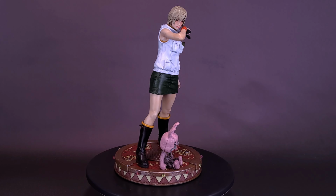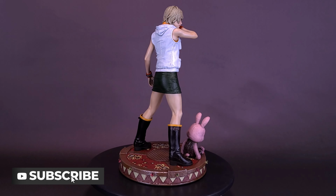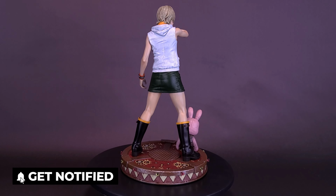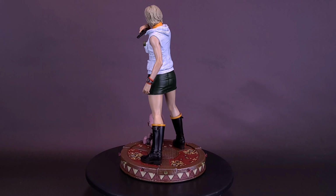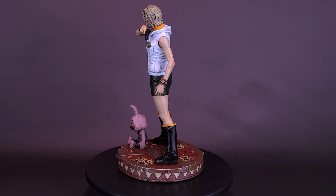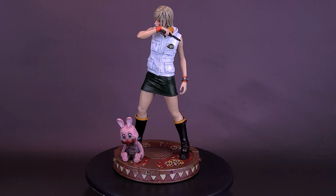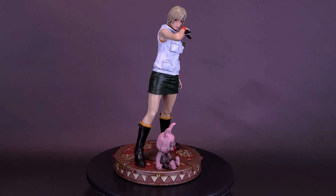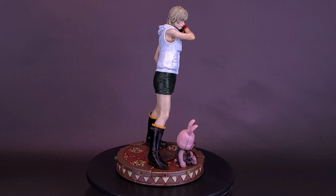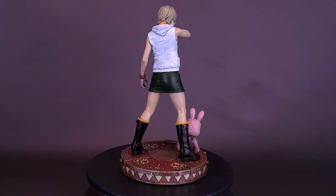Heather Mason steps forth from her torturous ordeal in the renowned horror game Silent Hill 3 as a spectacular official statue. Standing at 10 inches tall, this remarkable recreation features her orange turtleneck and white vest ensemble, with a flashlight in her front pocket and a gun in her hand. This sculpture also presents attentive details such as the carousel-themed base and a Robbie the Rabbit prop fans will adore. For avid fans of the Silent Hill franchise, this collectible will make an exquisite centerpiece for their collection.